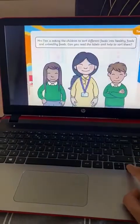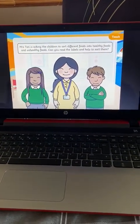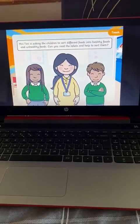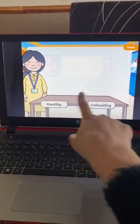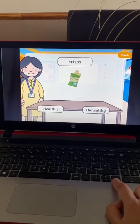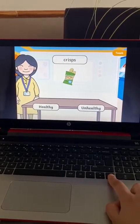Said Mrs. Tan. Mrs. Tan is asking the children to sort different foods into healthy foods and unhealthy foods. Can you read the labels and help to sort them? Yes. Okay, so we've got healthy and unhealthy. Crisps, where do you think they may go? Ooh, I'm going to say unhealthy. Do you agree?